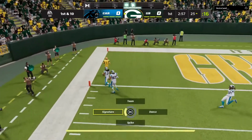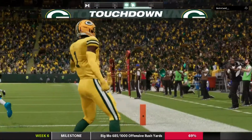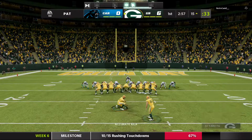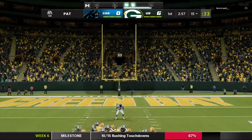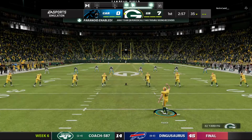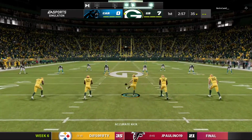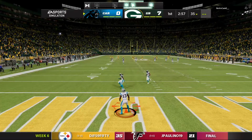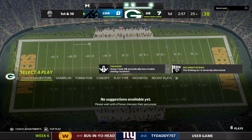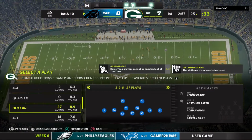He's to the 10. And it's a Packers touchdown. Tyreek Hill, his 9th touchdown of the season. And the Packers have taken the early lead. Extra point safely through. And that makes the score 7-0. The kickoff unit is out on the field, and they will send this one away. And no return on this one as the fair catch is signaled for and taken. The Panthers take over 1st and 10 at their own 25-yard line.